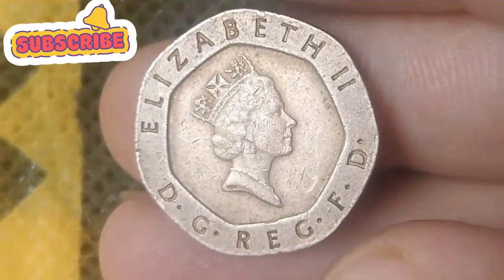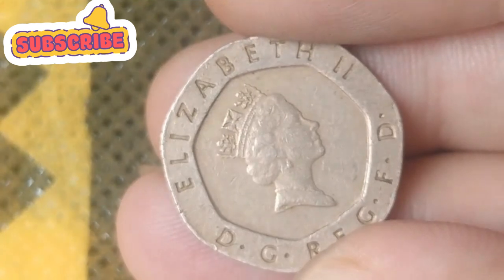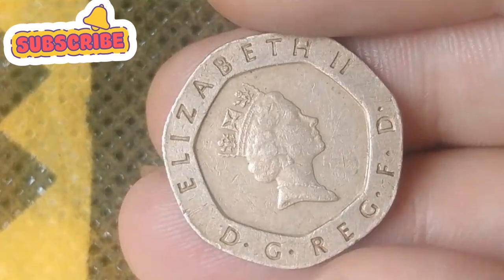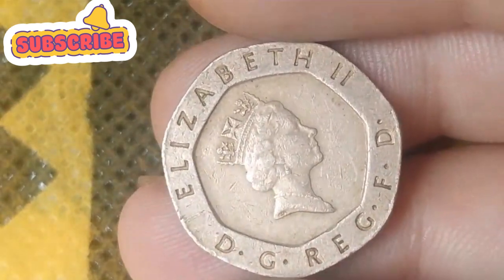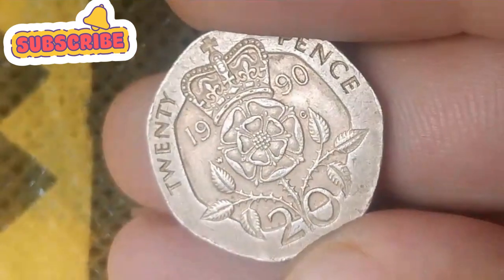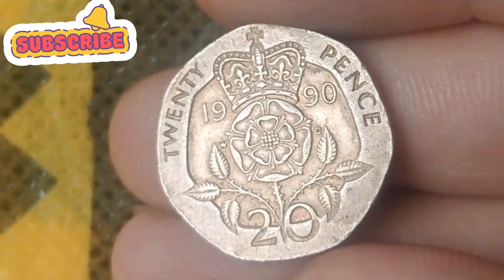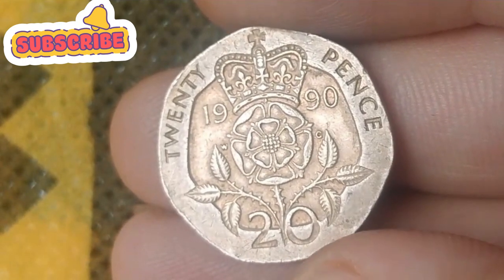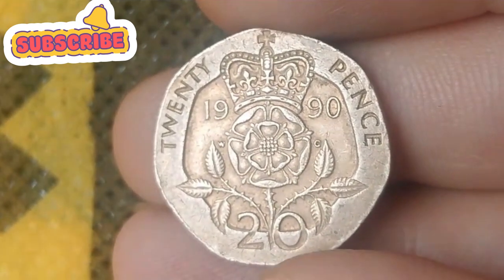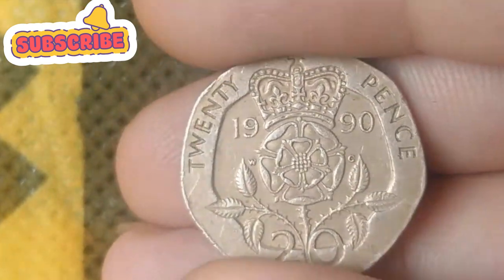The 1990 issue, though outwardly no different from other years, bore a quiet mystique that only deepened with time. Minted at the Royal Mint in Llantrisant, South Wales, this particular year marked a turning point not in design, but in rarity, quality, and the strange fate of a few exceptional coins that somehow surpassed all expectations. To understand the mystique of the 1990 20p coin, one must first understand the artistry behind it.